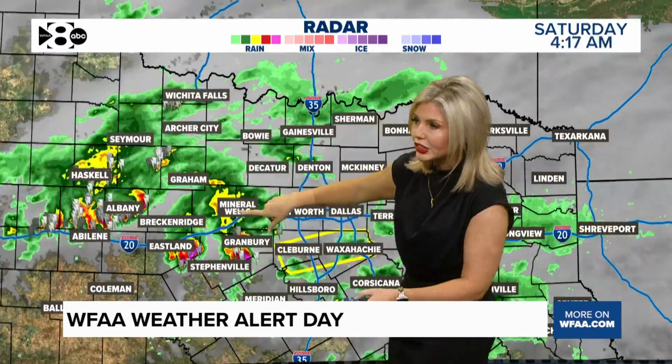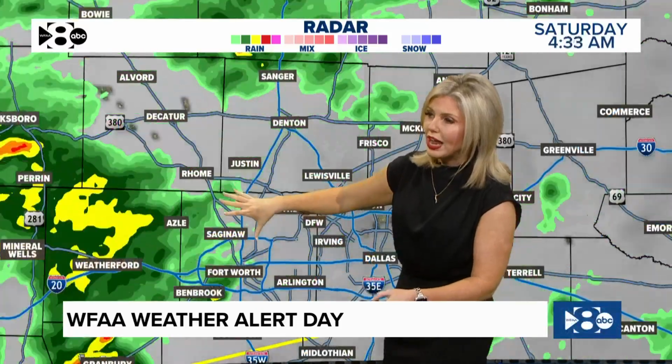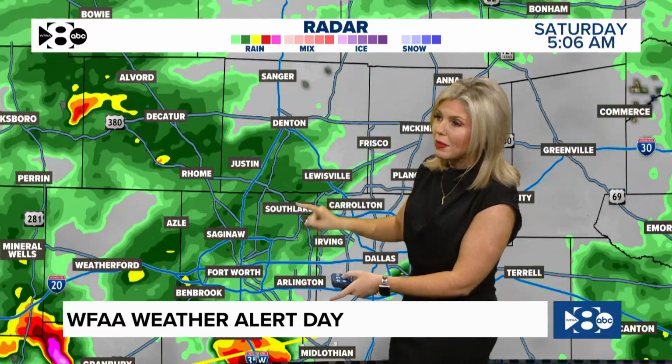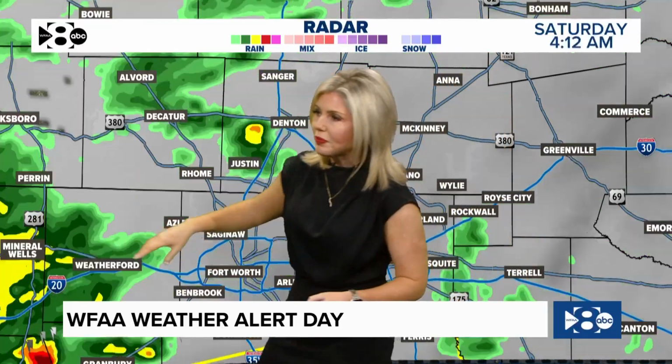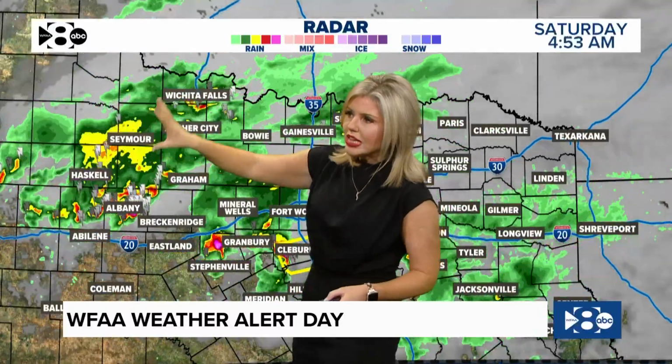Other showers and storms in some of our far western counties. You can see this strong storm has a whole lot of rain. This is going to be very heavy downpours as it makes its way just north of Breckenridge and lifts off to the northeast towards Graham. And then also just south of Stamford, we have some showers and a few thunderstorms. A lot of what you're seeing around Haskell up towards Seymour is going to be moderate to heavy rain.